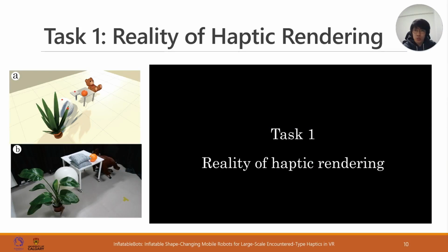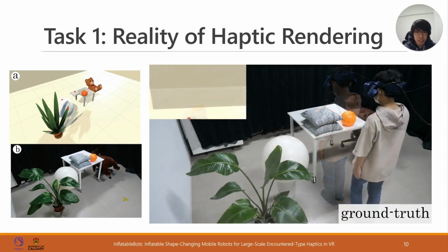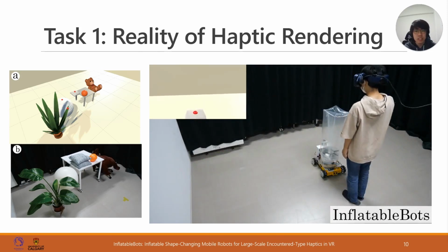Task 1 was designed to evaluate the reality of InflatableBots haptic rendering for different shapes, hardness, and surface textures of objects. We compared 6 types of objects under the 3 haptic conditions: mid-air, ground truth, and use of InflatableBots. They then answered the question about reality on a Likert scale from 1 to 7. The video now shows each condition: mid-air, ground truth, and InflatableBots.